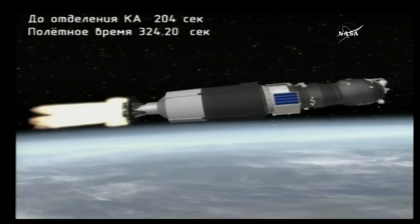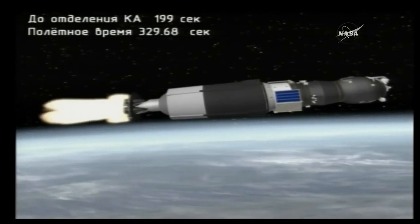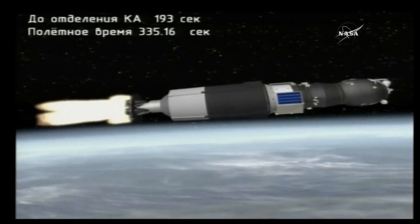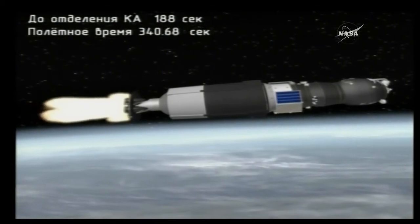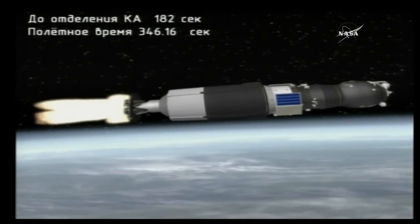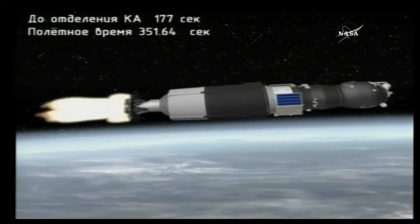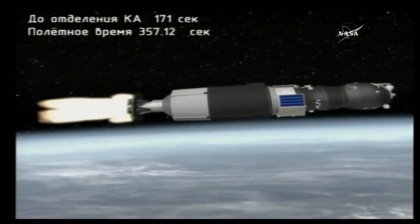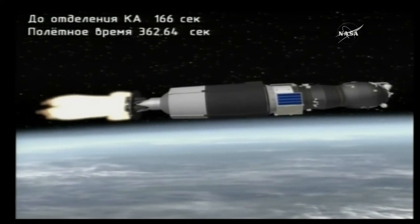Third stage jettison. The Soyuz booster and the Progress more than 100 miles in altitude, more than 200 miles downrange from the Baikonur Cosmodrome, traveling almost 10,000 miles an hour. All vehicle parameters are reported to be normal. 350 seconds into the flight, all nominal. 6 minutes into the flight, about 2 minutes and 45 seconds of powered flight remaining.